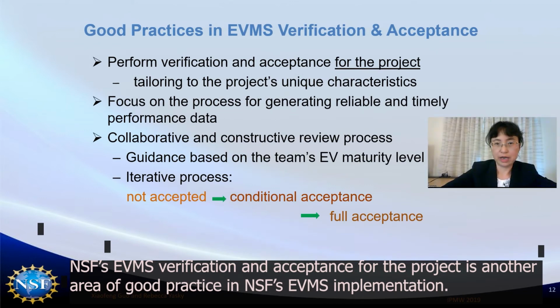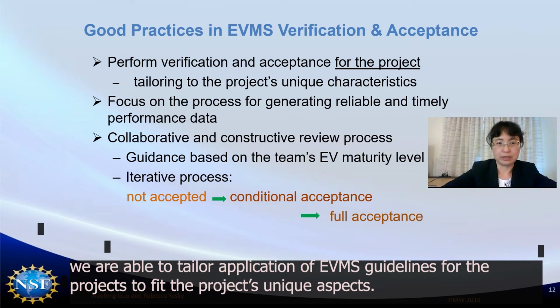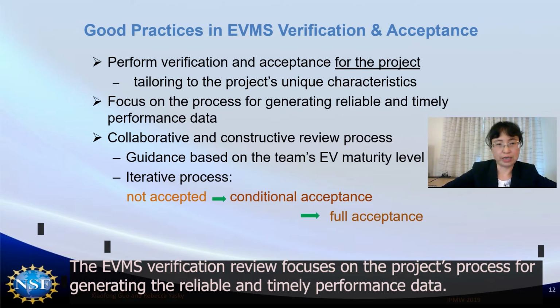NSF's EVM verification and acceptance for the project is another good practice in NSF's EVMS implementation. Because we do verification and acceptance for the project instead of for the whole organization, we are able to tailor the application of EVMS guidelines for the project to fit the project's unique aspects. The EVMS verification review process is for generating reliable and timely performance data.